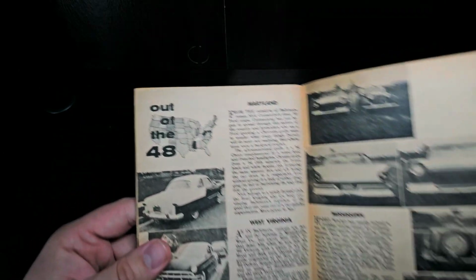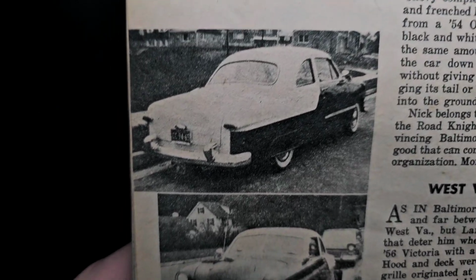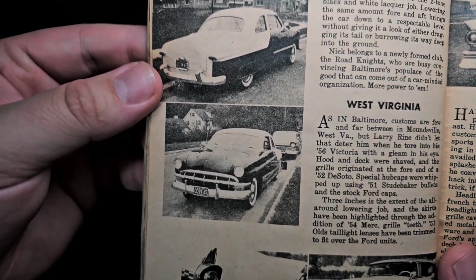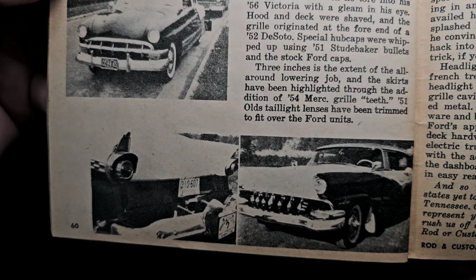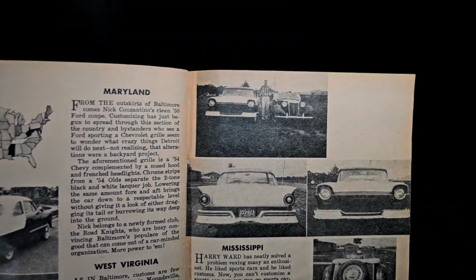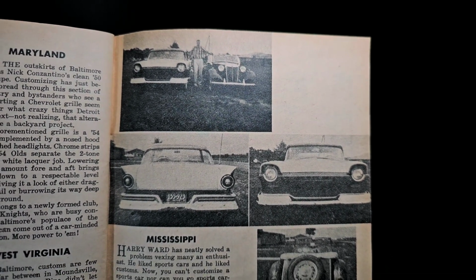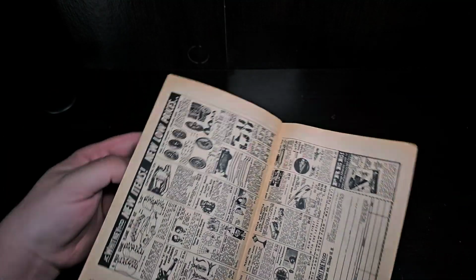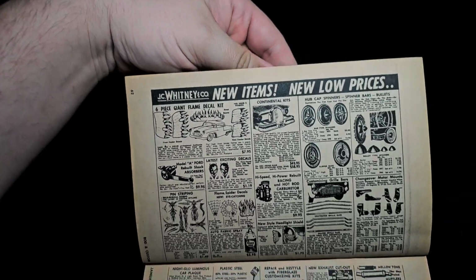Out of the '48 Maryland. We've got a '50 Ford with some '54 Olds trim on it. Gives it a really nice look. Really kind of breaks up that kind of dull body. '54 Chevy front end on it. '54 Merc. Ford. What is this, an MG? Oh, J.C. Whitney, and a 6-piece giant flame decal set. That'll flame out your ride.